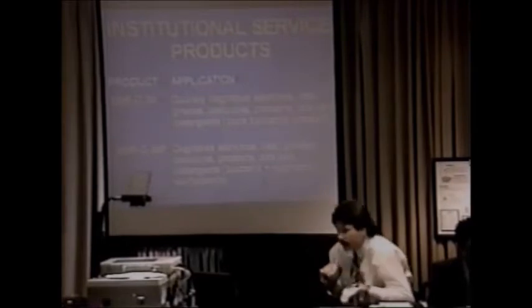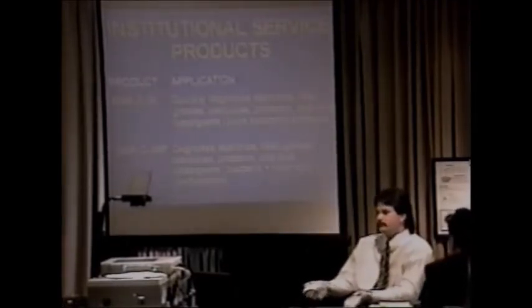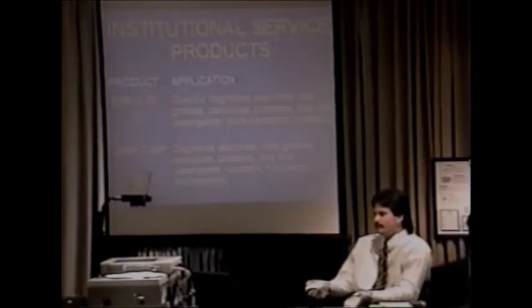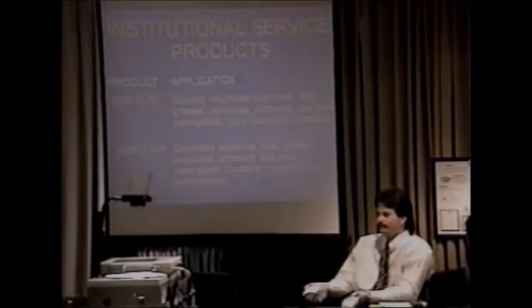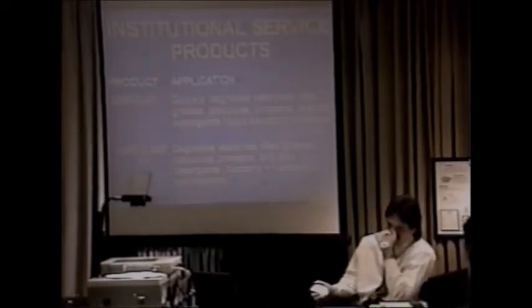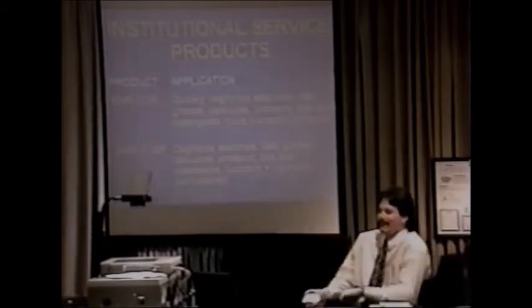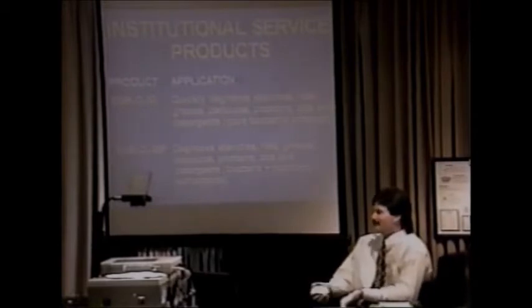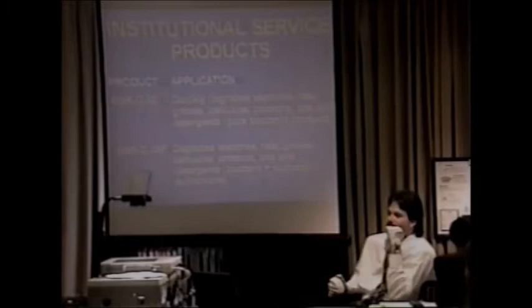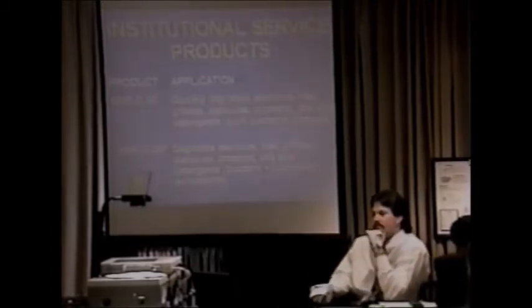Start with the dry products. EBR D30. What does EBR stand for? Enzyme Bacterial Research. No, they just came up with that at the same plant. They just changed the name for institutional products. D30. The D stands for dry. 30 is just a formulation name.